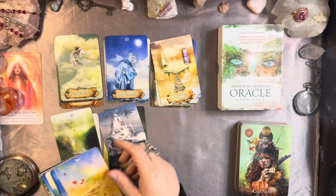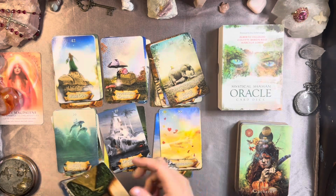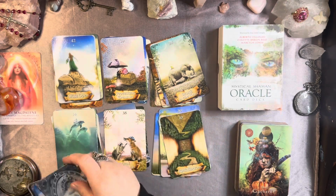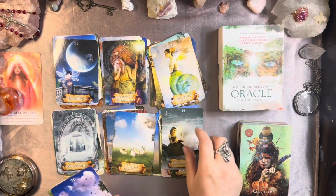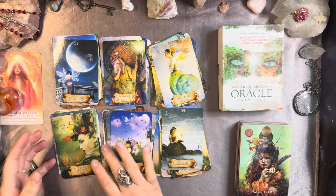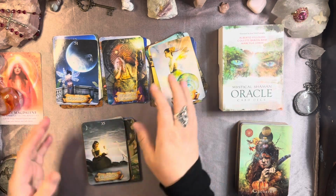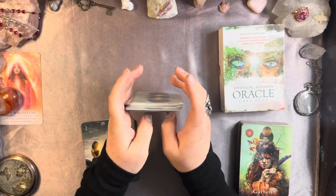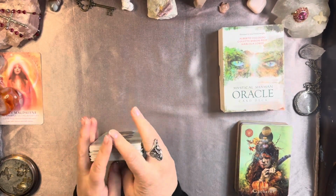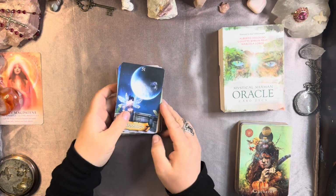When I read with this, it's awesome, but I constantly have to go back into the book. I mostly just used it for reading for myself, for friends and family. I think maybe once or twice I've used it for clients where I'm just drawing a few cards and not doing a full reading. I'm just using it a little bit more intuitively. I feel like I really want to spend the time to get out of the guidebook, because some of the cards are less intuitively obvious, maybe is the word, than others, right?